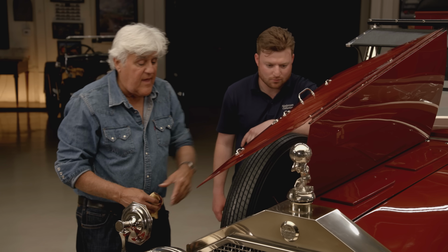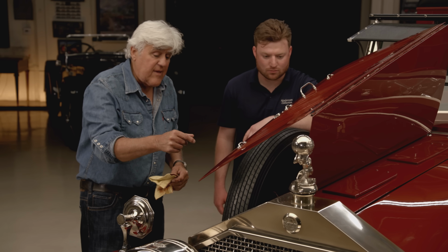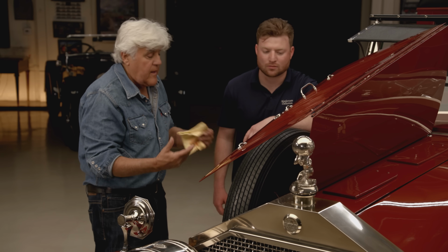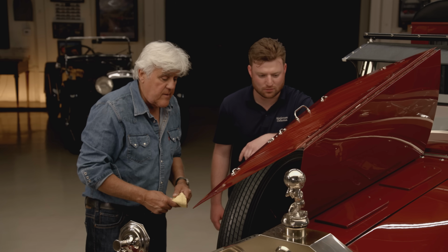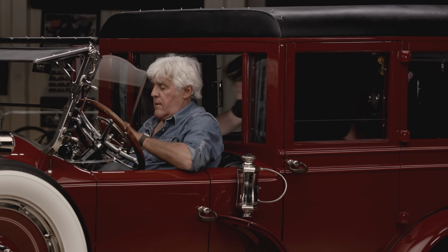Yeah, we just had to tighten that down. See, in cold weather, you used to put a little gas right in the cylinder, shut it, and then start it, and that would help in cold weather. Oh, so sometimes that screw backs off a little bit. All right, let's put the hood down. We'll get ready to go. Alrighty.